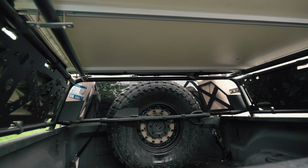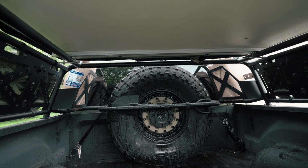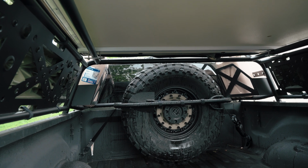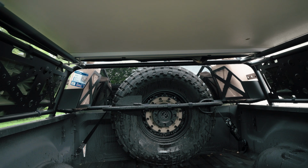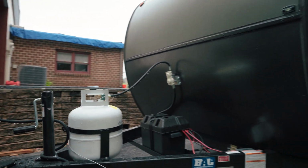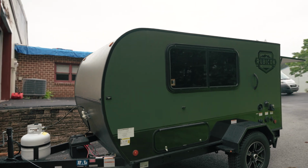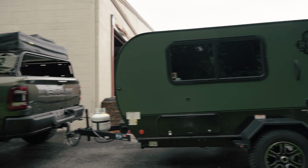If we look in the back here, you got your spare tire. Obviously we got the shovel. It's really cool because the spare tire comes out really easily. There's only a couple bolts holding it in, and then that bar just drops down and you can just fold down the tire very easily. Down here you see we got the propane hookup going straight into the trailer. And of course we have the camper custom wrapped to match the Power Wagon.